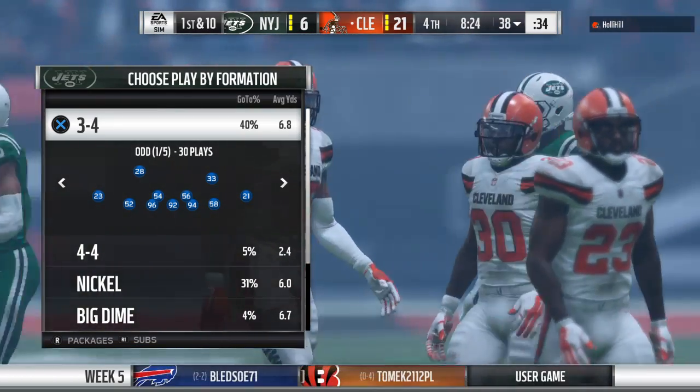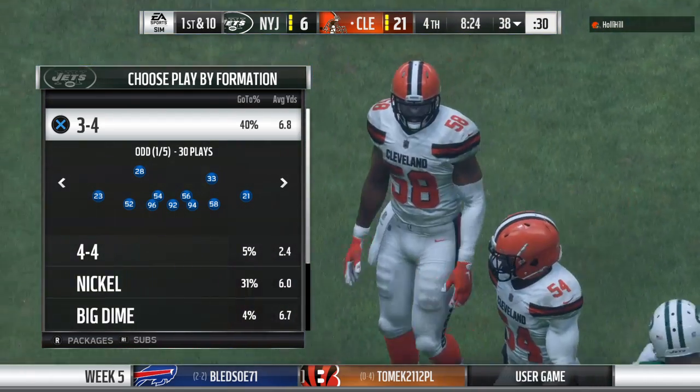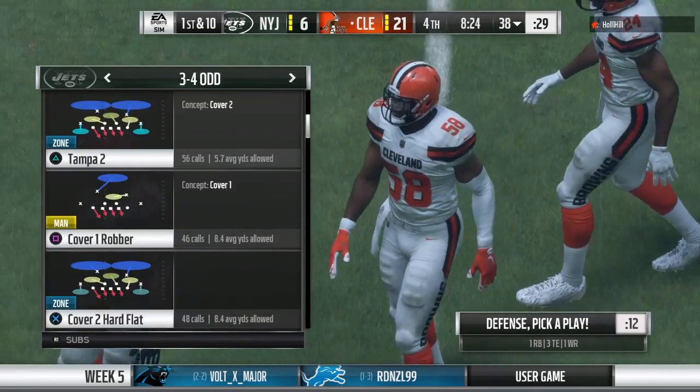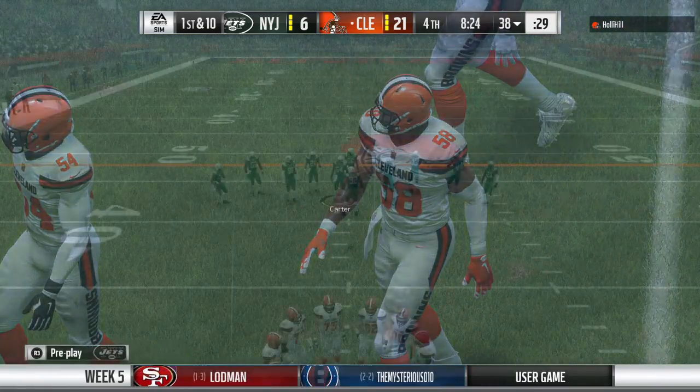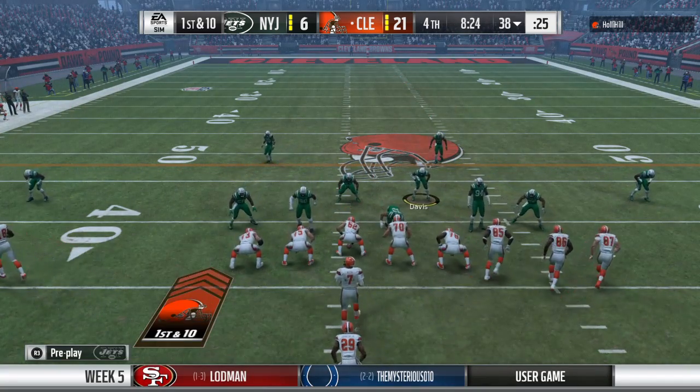The Browns offense trotting back onto the field. And they had to go a long way on their last drive to score the touchdown. This time they get at least a little bit more of a cushion with field position. I have to think that with this field position, after what they did on the last drive, they might want to take a shot right now and try and cut down the length of the drive.